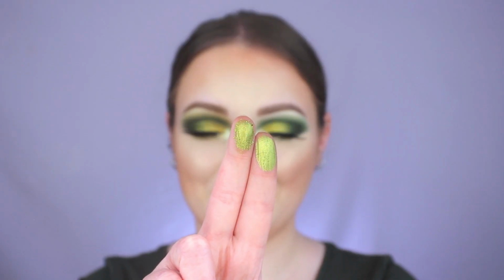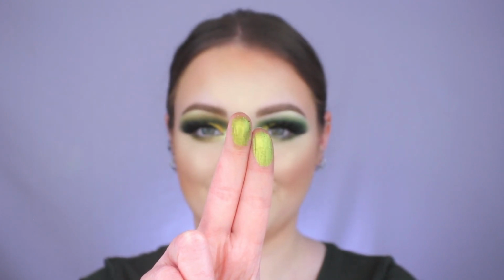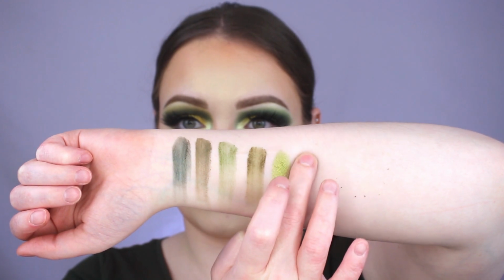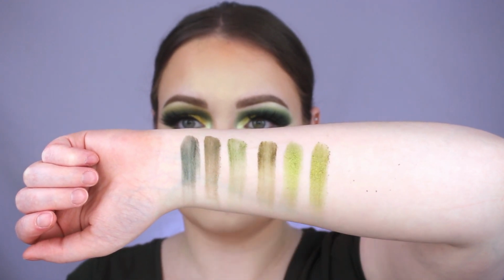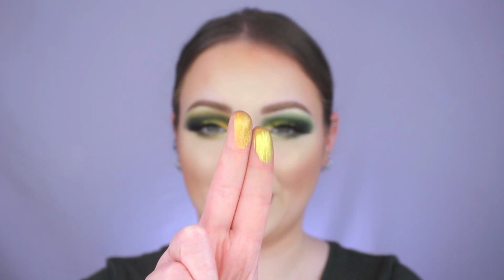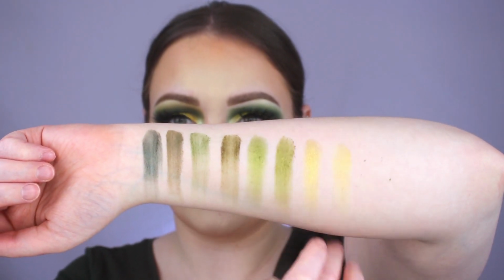So here is the green shimmer out of the Hot Jalapeno palette, and then here is Goals out of the Gemini palette. So here's the gold shimmer out of the Hot Jalapeno palette, and then here is Shatter out of the 420 palette.